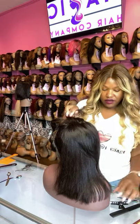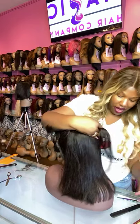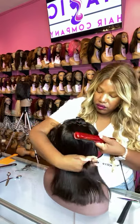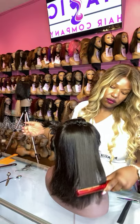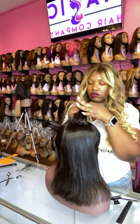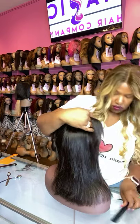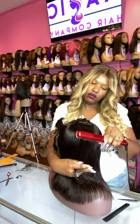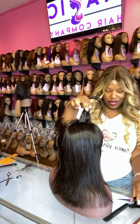And I really can take big chunks of this because it's silky straight hair. It does not take that much to style. Okay, last piece of this half.